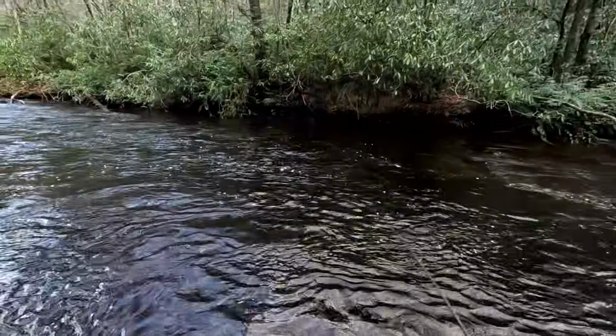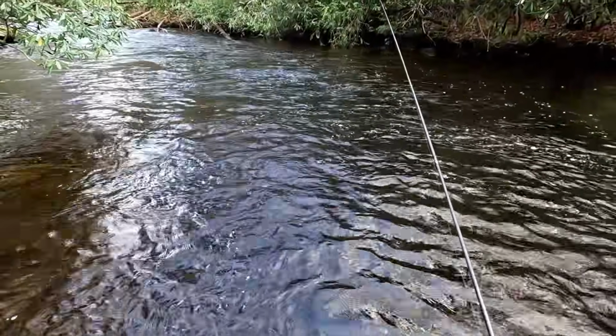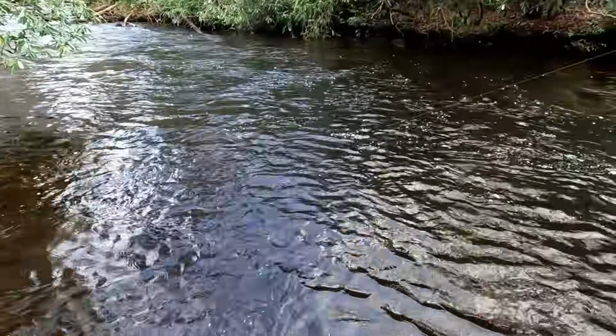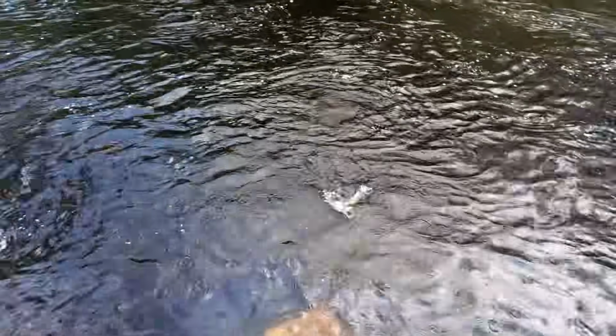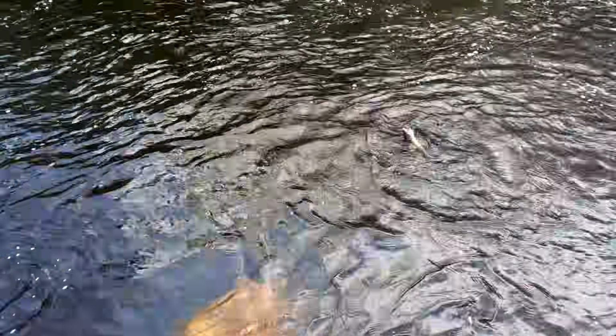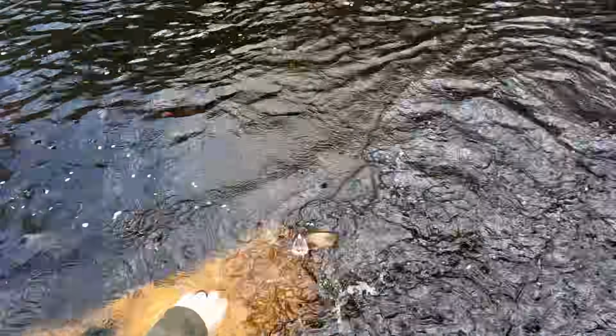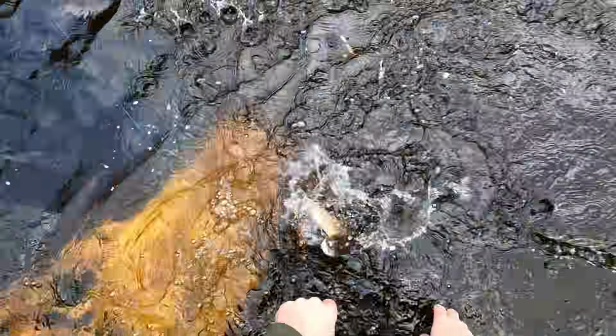All right, well, my blowtorch is completely thrashed. Egg is still in good shape. I'm gonna keep fishing it though. Oh, what do we have here? So another brookie. I was hoping it was a brown. I don't think they care if it's a fresh fly or not. They're just going nuts today.